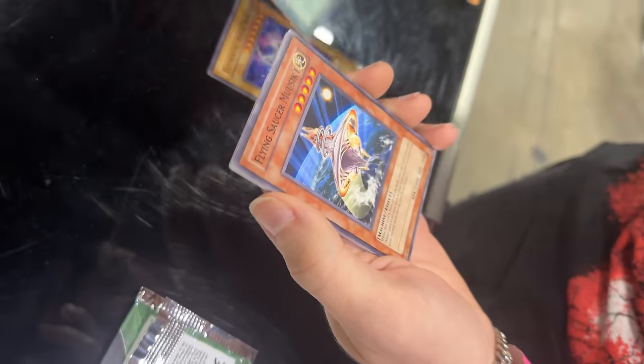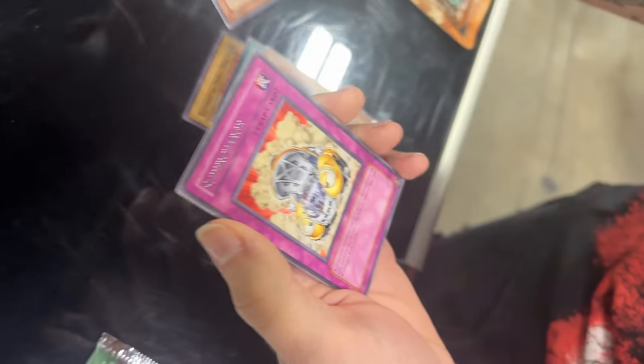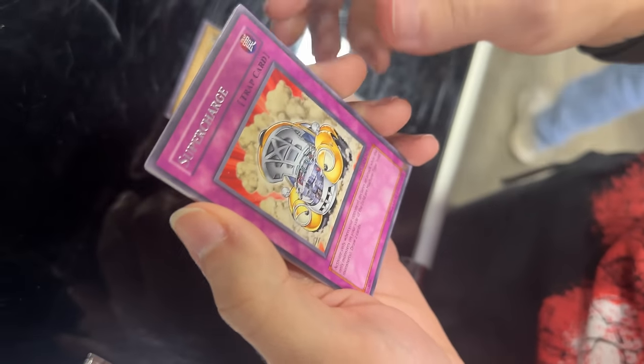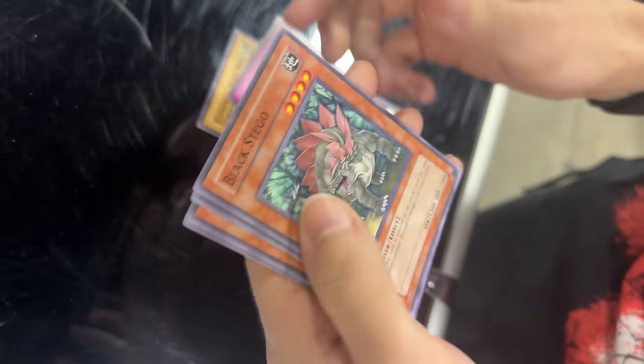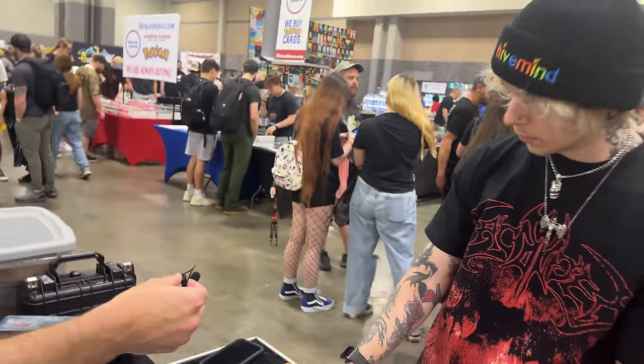E-Spirit. Flying Saucer. Baby Sarasaurus. Oh, yeah? Even if that was an ulti, that would... That guy is always in there. Hey, why is he always there? Part of the gamble. I'm happy.